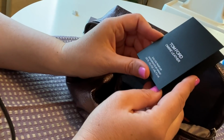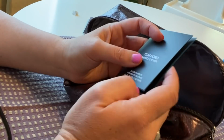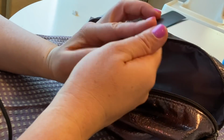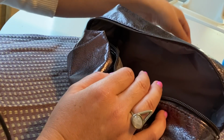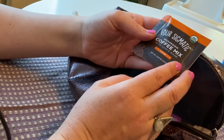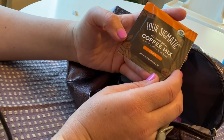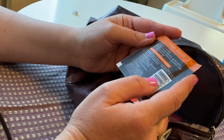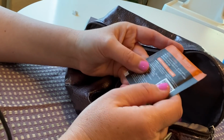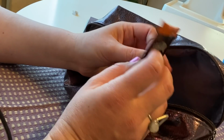Another fragrance, Tom Ford Ombre Leather. Okay, not going to spray that. I already have lots of scent around me. Look at this, 4 Sigmatic Mushroom Coffee Mix with Lion's Mane. Medium and smooth with 50 milligrams of caffeine.